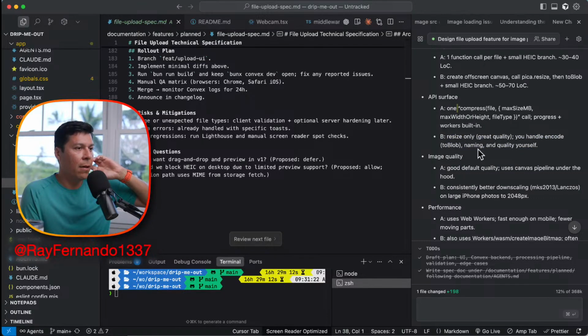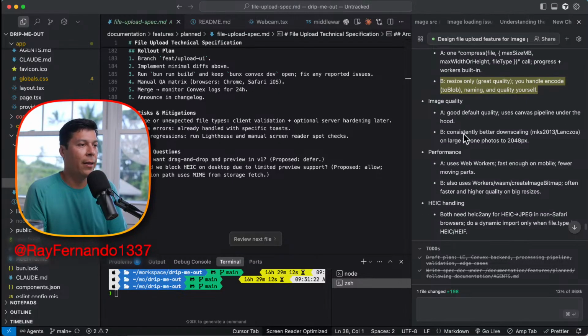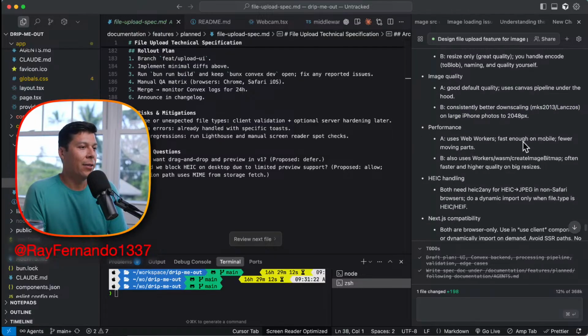Okay. Oh, so in option B, you have to call progress and you have to call workers and stuff so that you can handle that processing in the browser. Otherwise, you have to write this yourself, which takes a few more lines of code. That makes more sense. That's why they say the glue quality. Okay. Consistently better downscaling though. Dang. On large iPhone photos. Let's just go with option A.